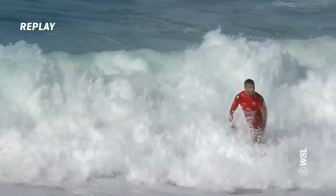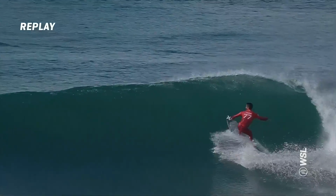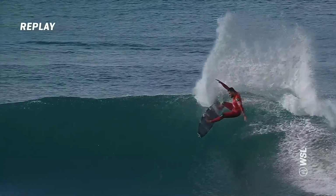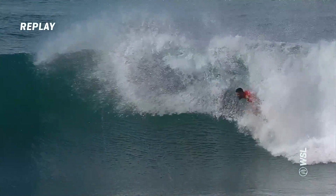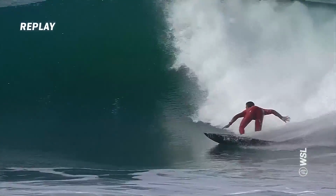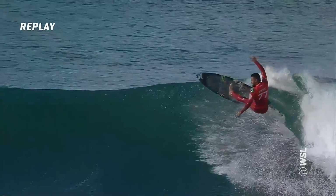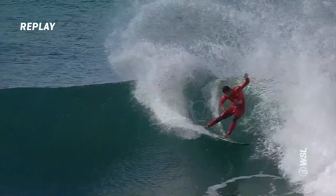Tagging his points well, Toledo stays on his feet as we go back to the power of Filipe again. Yeah, and an 8.83, a well-deserved wave. I thought he just raised the bar a notch on this one, Joe. You got to love it when this man's on fire. He is unstoppable, and this has gone to a new level for sure.